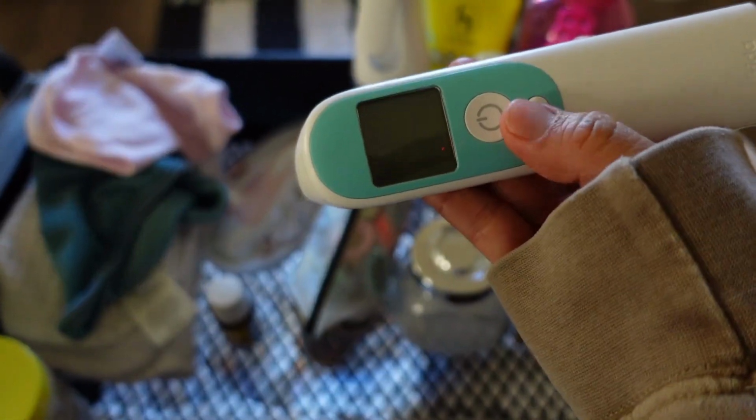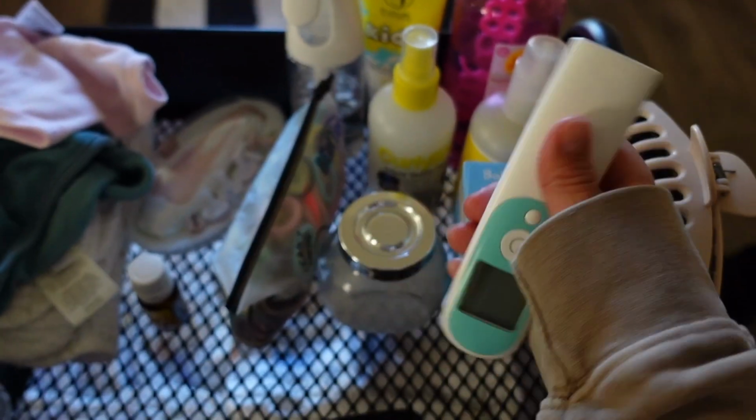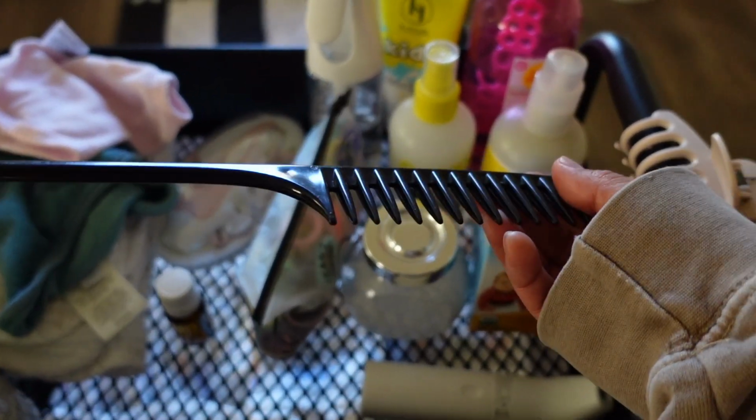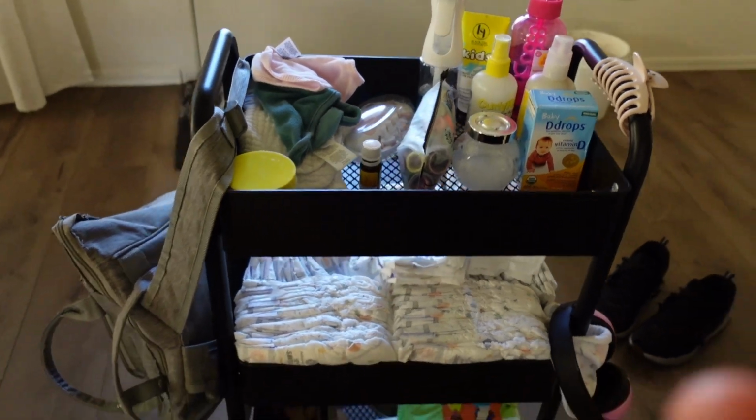This is essential. I don't know how many times I've had to use it, not just on her, but on myself. Because when your baby gets sick, you get sick too. And then this comb. I did my best. It looks as cute as it can look.